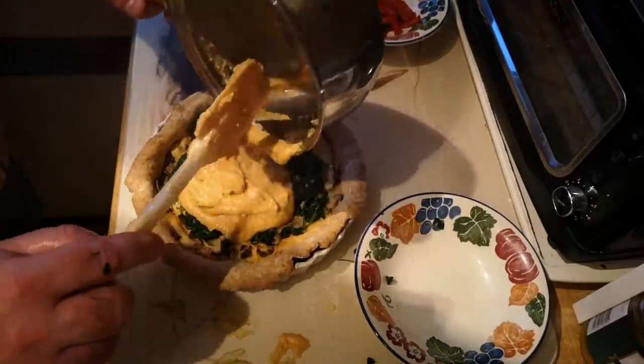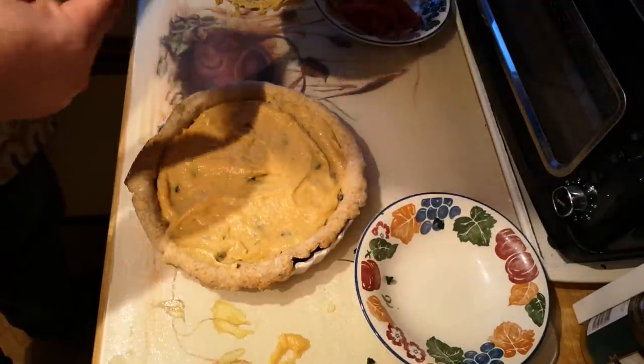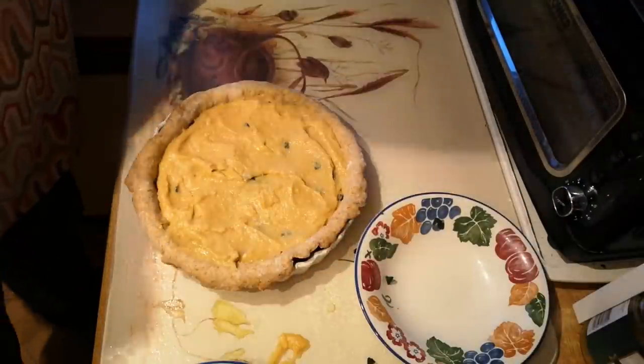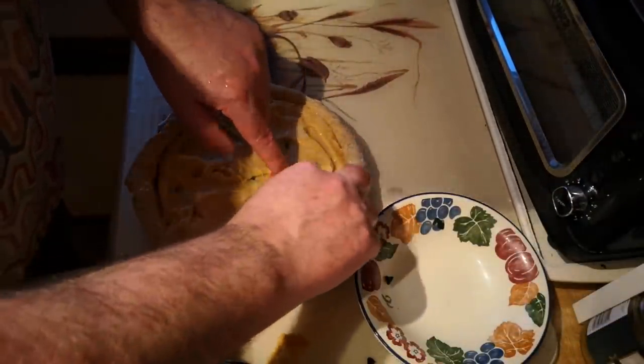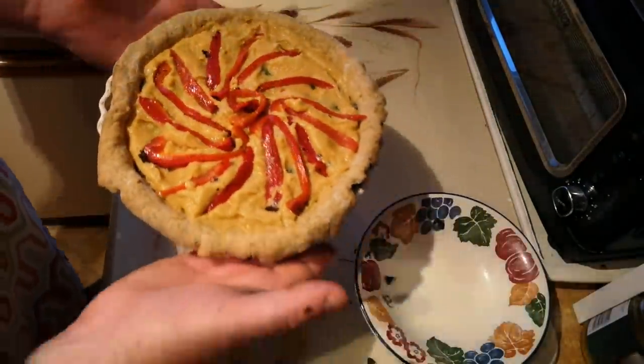And you can see it's thickening and setting already. But that's fine, that's what we want. Could have made a little bit more filling in there and maybe piled a bit, but I think that'll be fine. And then I'm just going to arrange some of these pepper pieces artfully, he says, on top. Well, not the prettiest thing in the world, but I think that might have worked.